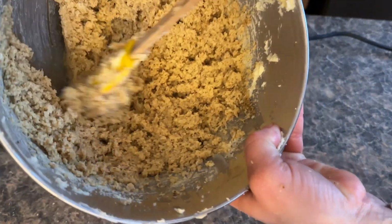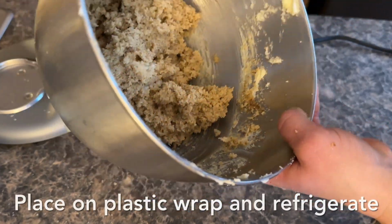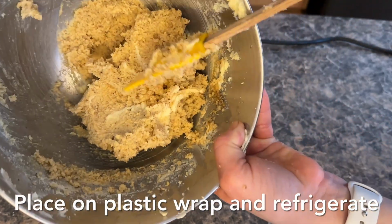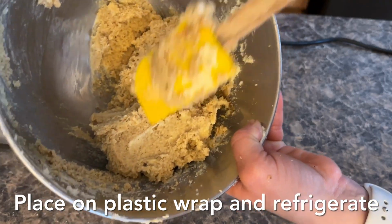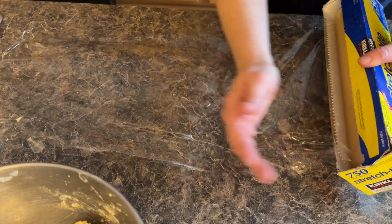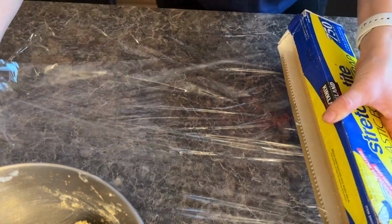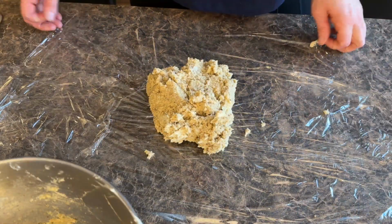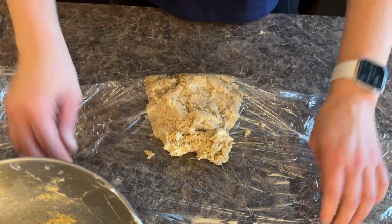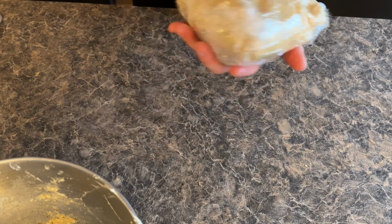Okay, so here is what the consistency looks like right now. I'm going to be putting this on some parchment paper and putting it in the fridge for a half hour and letting it kind of solidify before I put it into balls. I am going to be laying out my saran wrap. I always do it doubled, just so that I have a little bit more to work with. Okay, so then we are going to wrap it up and cool it down in the fridge.